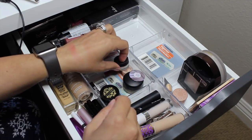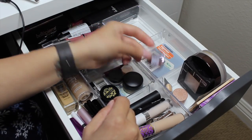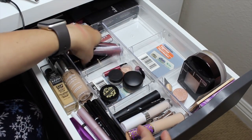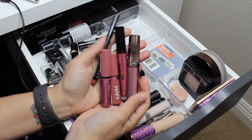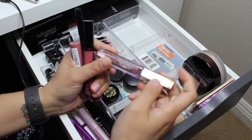I love that shade of eyeshadow. And these are staying in here. The scooper, I guess I keep it in here so I don't lose it. Lip products. I don't think I'm gonna declutter any of these. Well, actually this is the only one I'm gonna declutter. The shade just did not suit me very well.